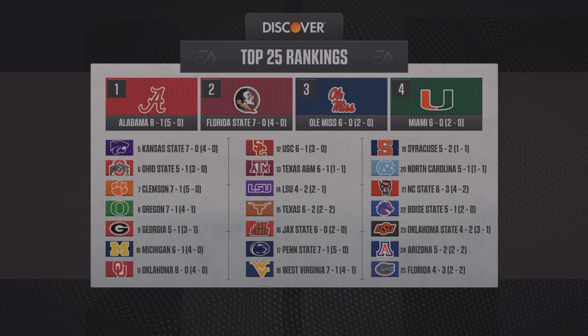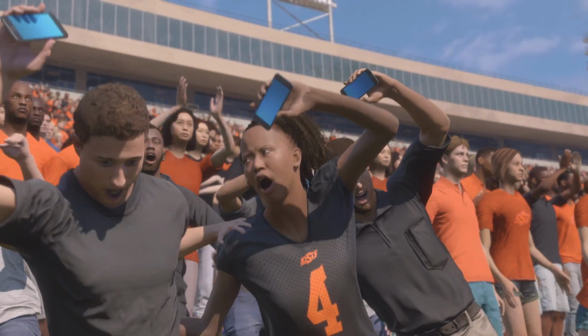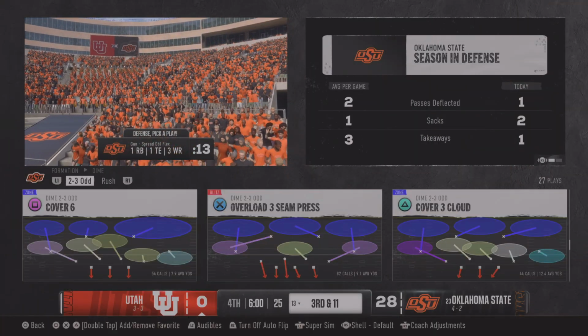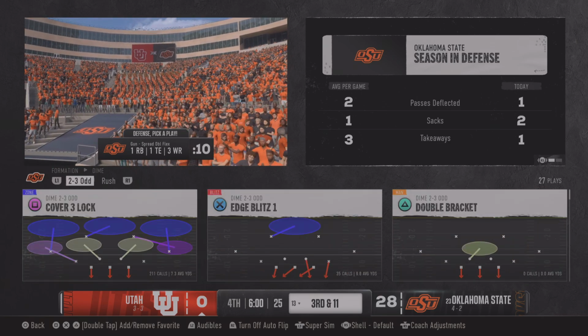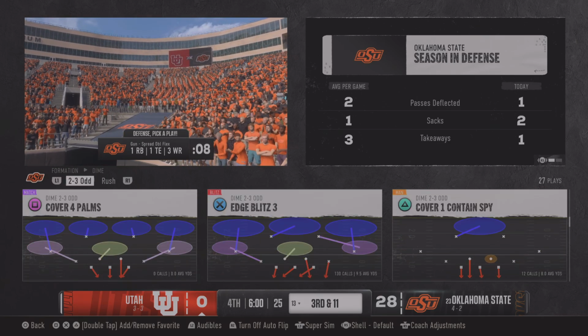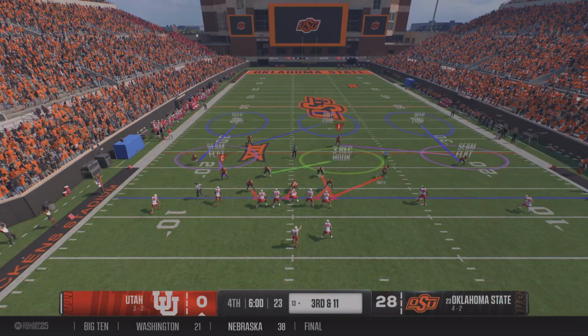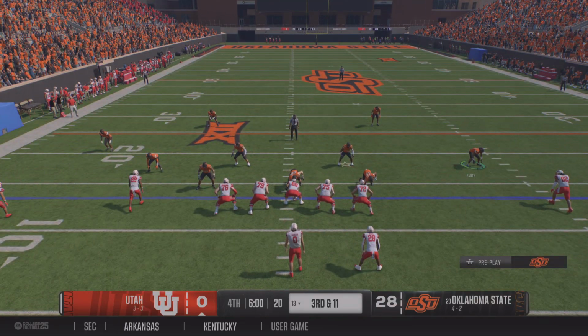And as we switch ends of the field, let's take a quick look at the national rankings. So will the beatdown continue, or is this a comeback for the ages in store? We'll see as we start the 4th. Back on the field after the break, and we'll start the quarter here on 3rd down.